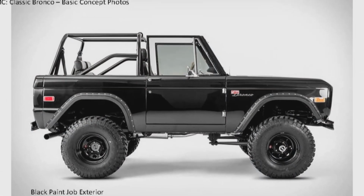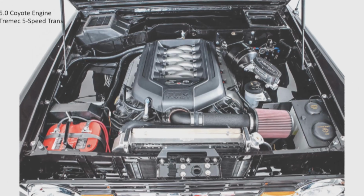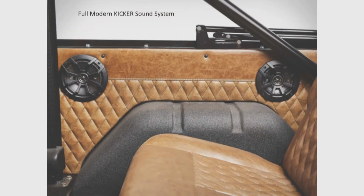We're going black, except we're going to build it like a new car. So Coyote motor, Tremec transmission, nice suspension, big wheels and tires. How big wheels and tires? 33s. Nice. 2.5-inch lift, 33s. What are we gonna do on the interior? Full leather interior like a car. Oh, wow. Blow it out like what if Ford did the Bronco? What color are you gonna go with the black? Some kind of tan? Tan leather? Right, yeah, very nice.